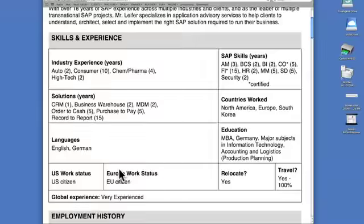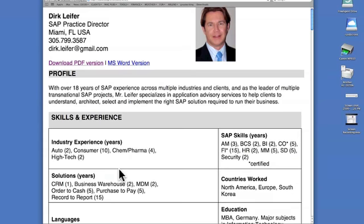So that concludes our short tour of the ECX resume format. Remember, your resume is your face to the world. The SAP job market is very competitive, so you want your resume to be as clear, well organized, and easy to access as you are.